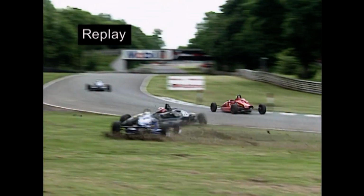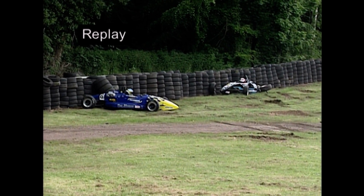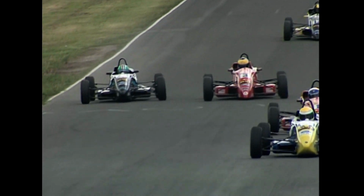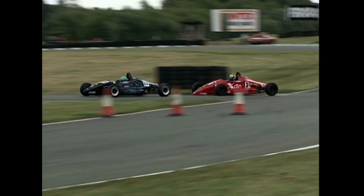Let's have a look now again at that collision at Druitt. Well, just a little contact between the 2 wheels, and off they go. Adam Carroll on the inside, Robert Dahlgren trying to give him the room, but they still made contact. And Hodgetts again down the inside into the Knickerbrook chicane, up into 3rd place.